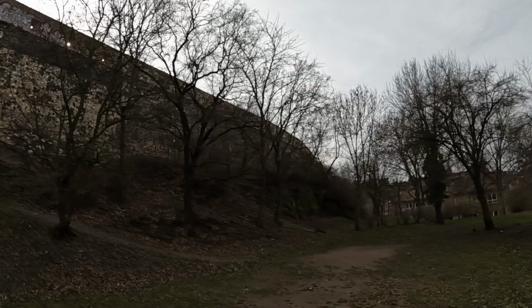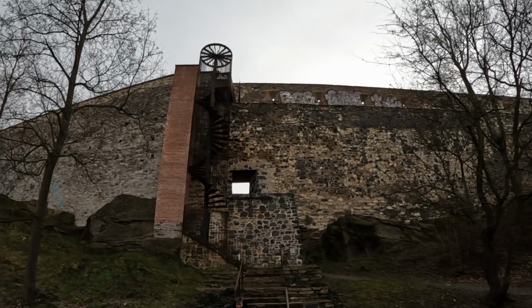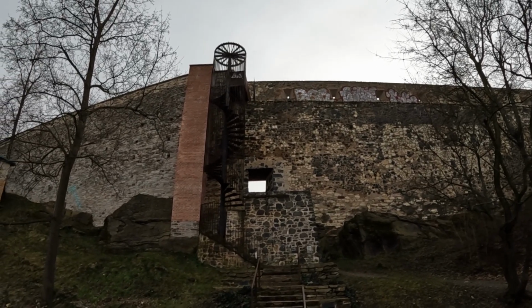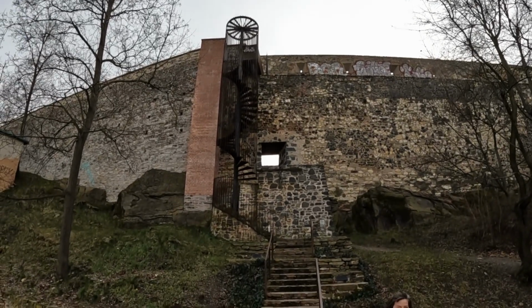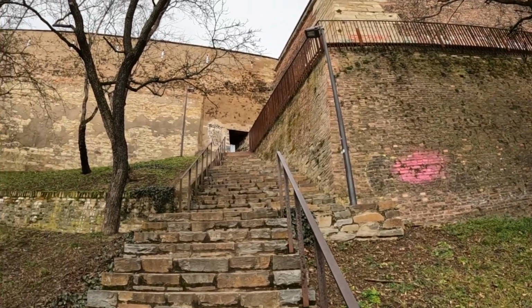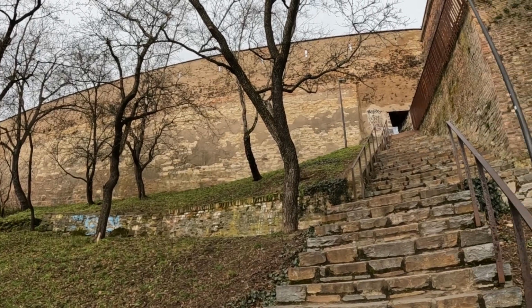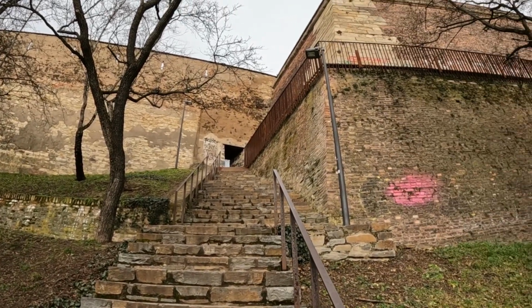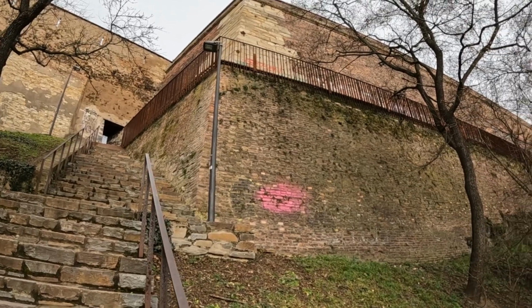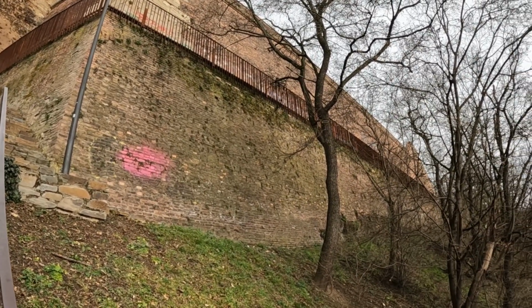So, there's the wall, all the way up there. And then here's some really cool stairs, but it's a lot of stairs to go up. So, yay. There are the walls to protect the city of Prague back in the day. And remember, there's the monastery up there and everything. So this is where they took shelter.